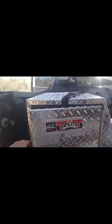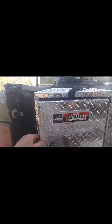Done. All right. Again. Got it all strapped down. As you can see, I got straps there. Straps there. Just it doesn't want to close anymore. Oh, shit.